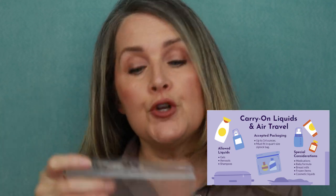We're going to start first with how I apply products. I find it easier to keep myself organized, and that way I know I have everything that I need when I get to my destination. I separate my makeup products and skincare products into two categories. One is the liquids, gels, and aerosols, which I have to fit into this little bag here.